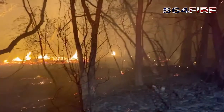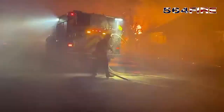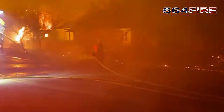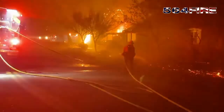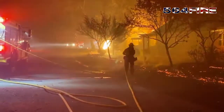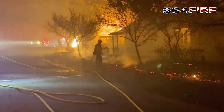I'm on Chalk Hill Road, at the cross of Highway 128 and Chalk Hill Road. Not gonna be able to really get to all the questions or the comments, I'm sorry. They're working hard to defend this structure. You can see the propane tank's already venting. As long as it's venting, we're okay.